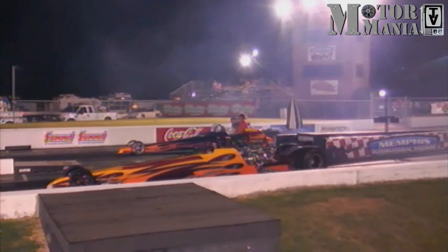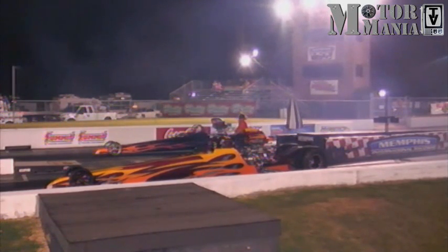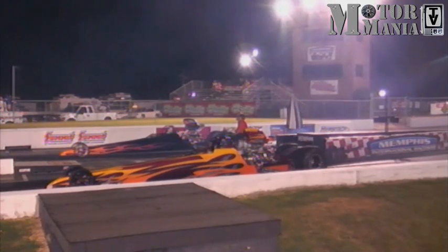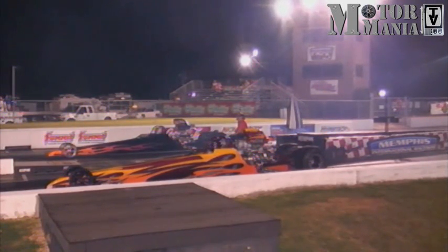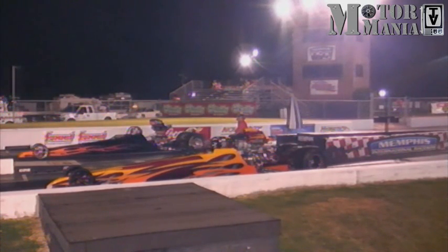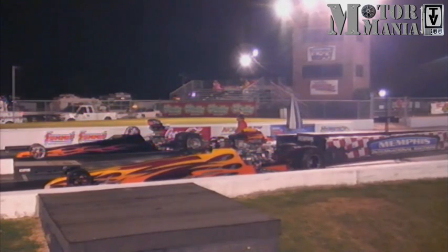Stephen McCrory, here comes the champ. Ryan Dillman, Indianapolis. Corey closest to the camera on the Summit side. Coca-Cola lane, the Indianapolis runner, Ryan Dillman. Flying Ryan, dial 484.